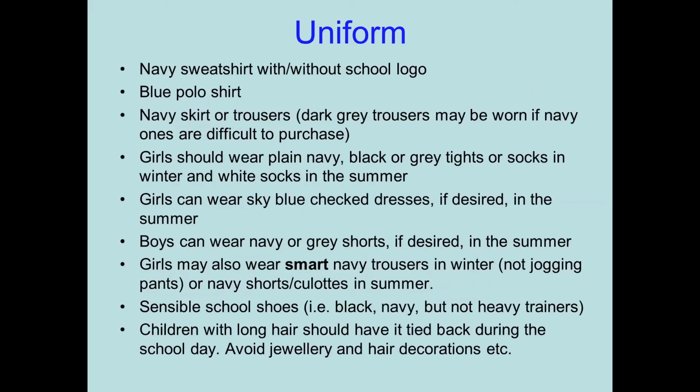So uniform is all on that big list there, as you can see. Obviously, we wear a uniform every day. We also do PE, and if they bring that in their PE bag and that goes on their peg, it's all there in the list for you to see. You can order uniform from Shop Bowl. We have put a link to that in the first letter that we've sent out to you recently.